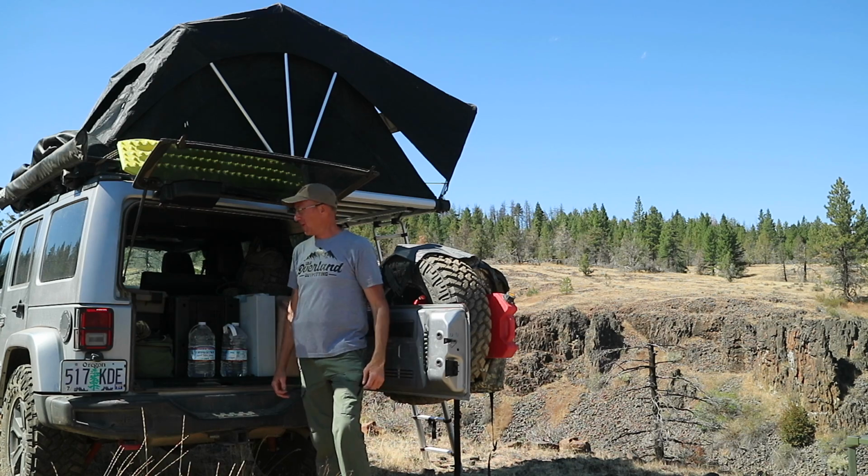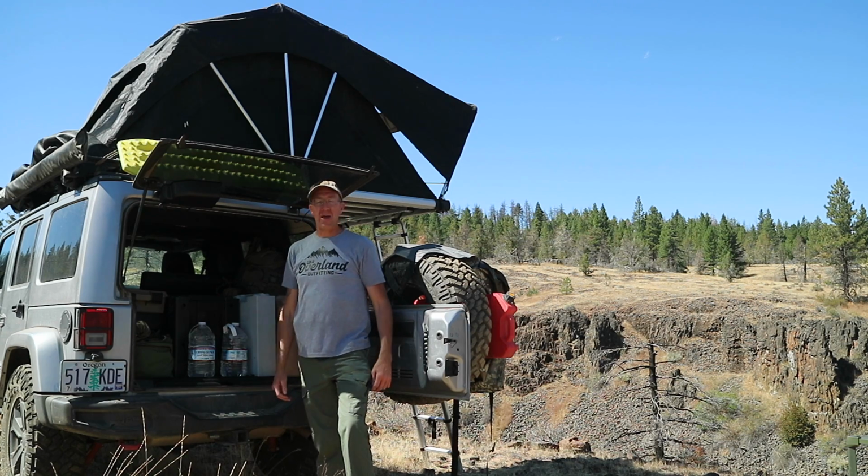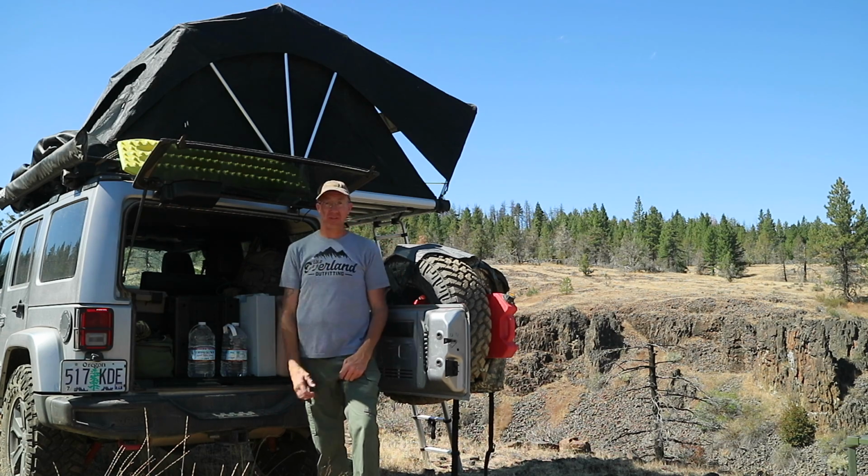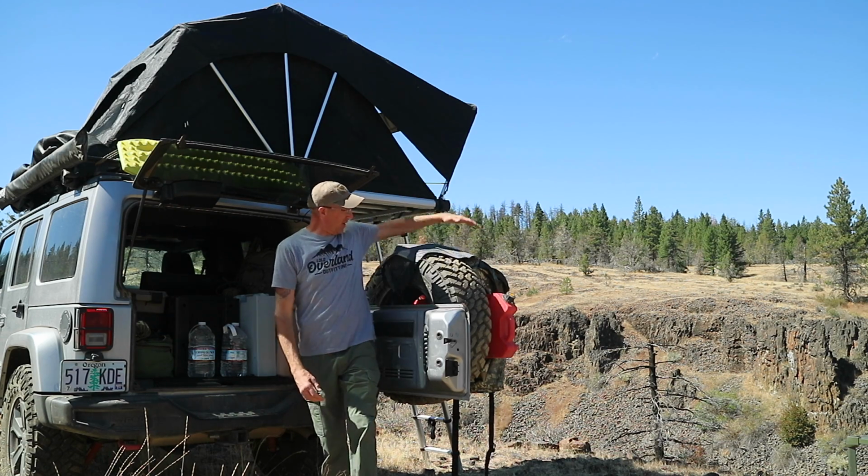All right, we're just getting stuff packed up. Josh is flying his drone around up there, so we're just getting packed up and getting ready to leave this awesome spot.